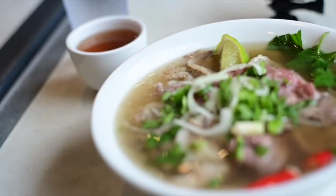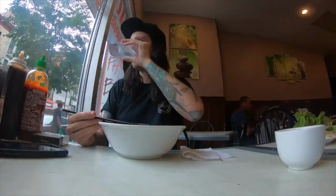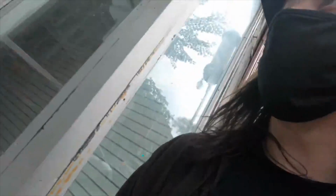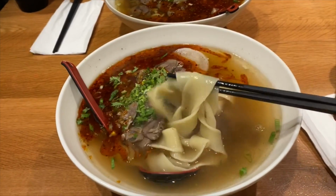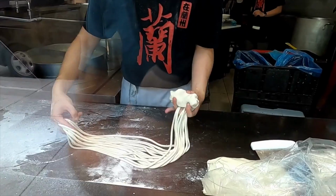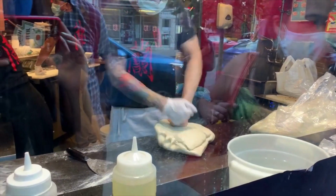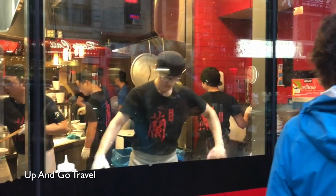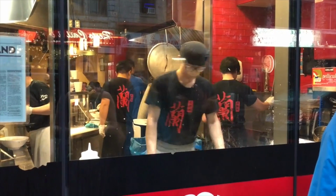Hello. Just for one. Smells delicious. I'm totally unbiased when I say this, but that was actually probably the second best bowl of pho I've ever had, if not the first. This place is tiny, but it's so good. You can even watch them make the noodles to order in the front window, so you know that they're fresh. These people are professionals. These guys never smile, but I gotta tell you, this guy, when he started working here, he used to smile, but he stopped.